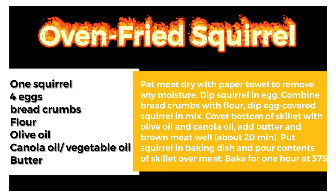Backyard hunting helps keep the population of potential pest animals under control. The bonus? Some of these guys taste pretty dang good.